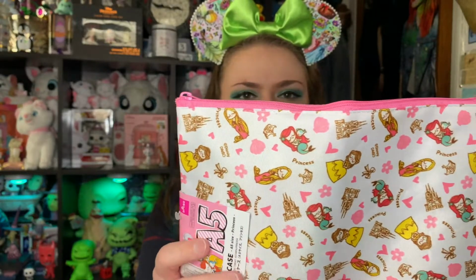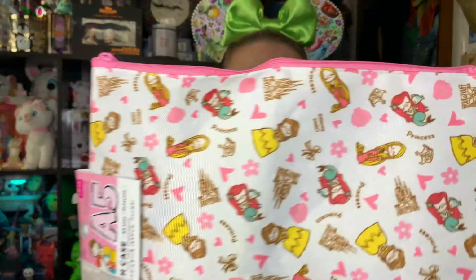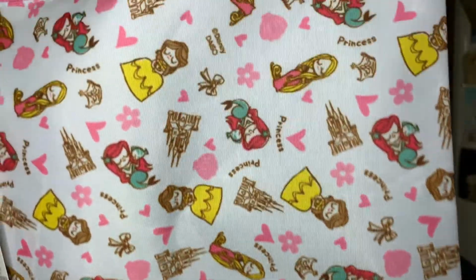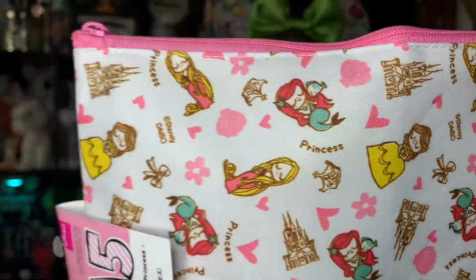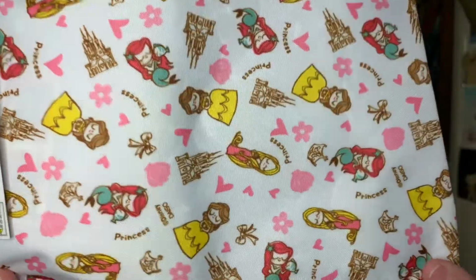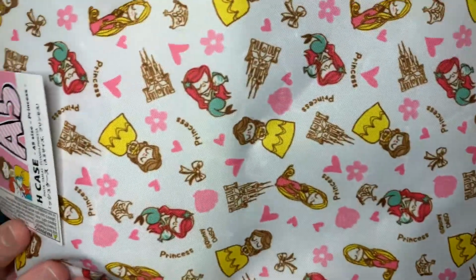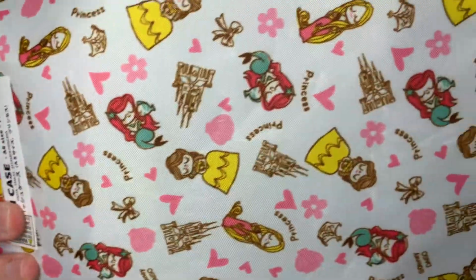And then the pins are wrapped up in this adorable pencil case, which is from Daiso, and it just features all the Disney princesses in a super cutesy art style. I do have some stickers of Ariel in this style that I think Christina did send me in one of our pin trades, or in her little magic mail from Daiso that she sent me. But yeah, I absolutely love this cute little style. And you have Rapunzel and Ariel and Belle, so 3 of my favorites.